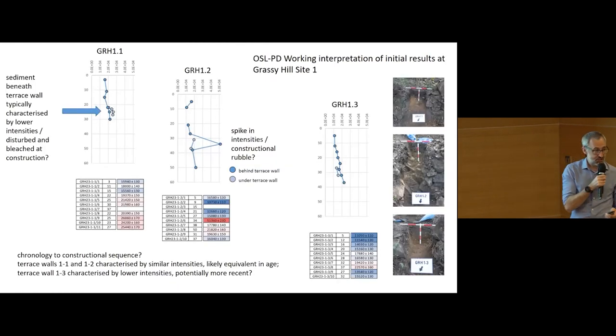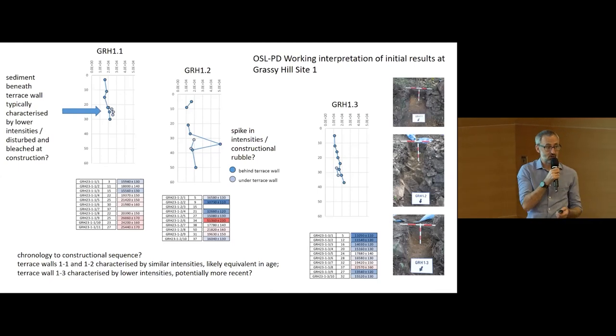Yep, so this is just to summarize that and provide some first insights on chronology. What I'm plotting here is depth in the sediment column and light intensity. You'll remember from my earlier slides, that's our proxy for age. And because we want to relate the sediments behind the terrace wall to construction, whenever there was a chance to, I would put a couple of samples in to the side beneath the terrace wall.